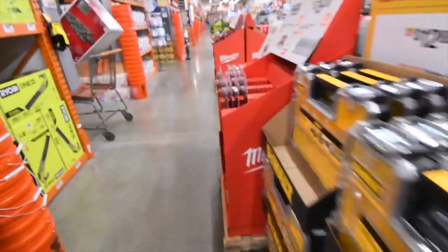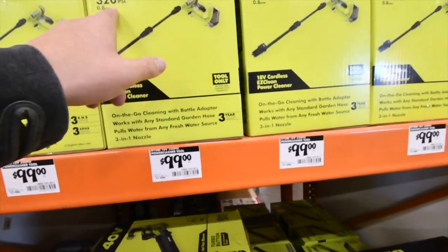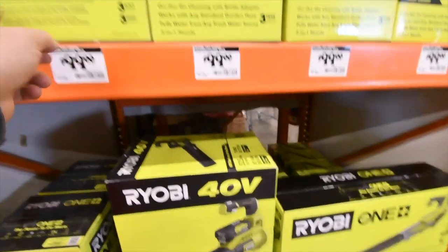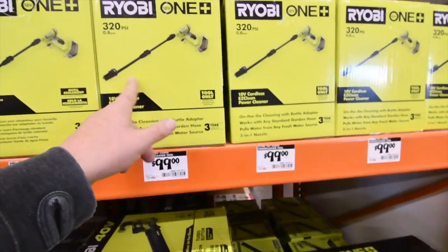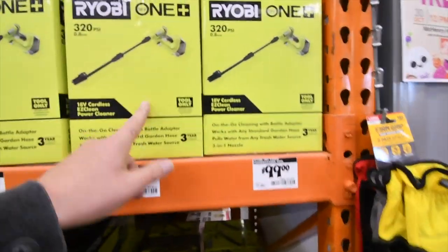All right, so we got all that. Ooh, $100 for the 320 PSI Easy Clean. I like the brushless stuff better. I wasn't really impressed with this model, but the new model I liked. The 18 volt, I liked it.